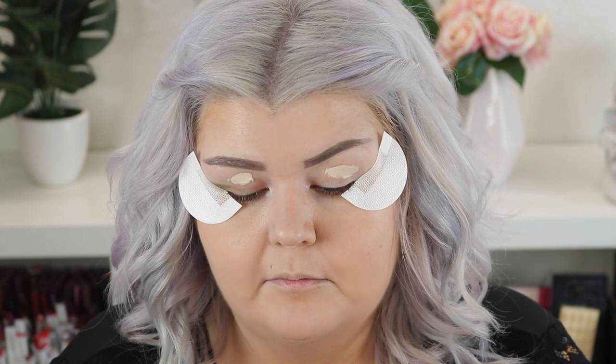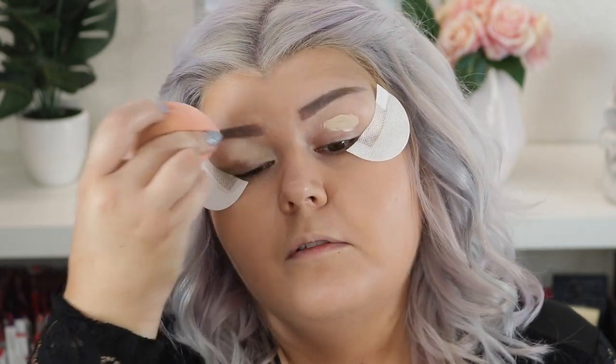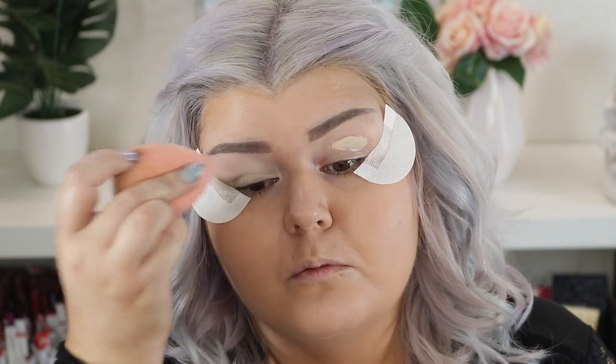Just gonna start laying it down along that line. Popping some concealer on there because I'm the worst. I forgot to prime my eyes. When I do things out of order, I just get so confused.